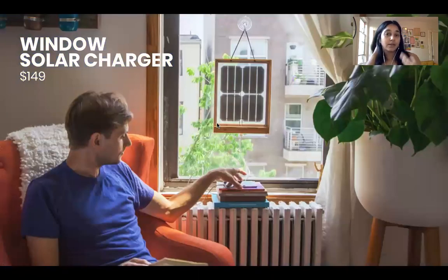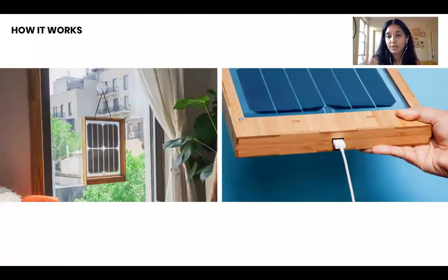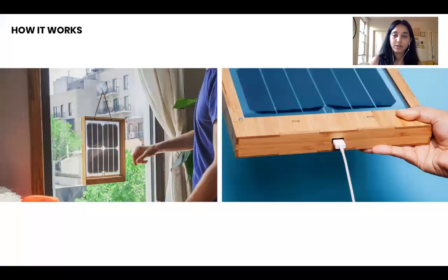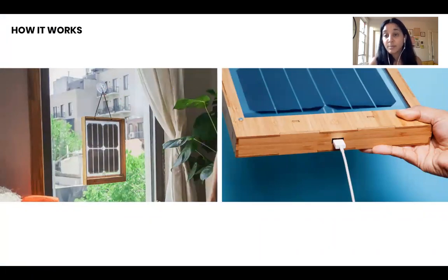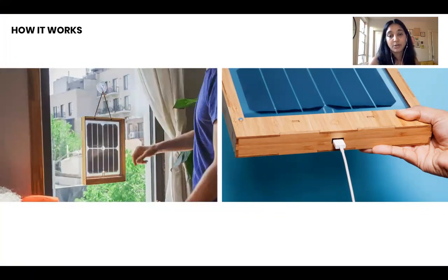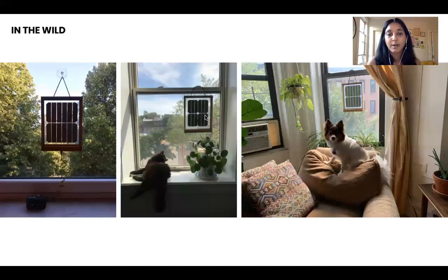And then finally, we launched in 2019 on Kickstarter with this product, a window solar charger, a solar panel designed to be hung in your window. There's a built-in battery and USB port where you can charge USB devices anytime. We really like to say that this is your first step into solar. It could be your introduction of how you start using it every day. Some pictures of pets always sitting by the window. And some pictures of it in the wild.